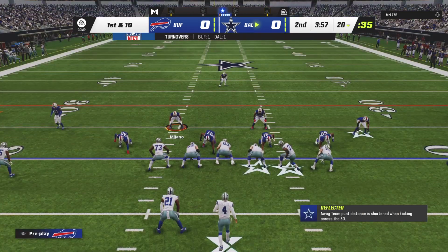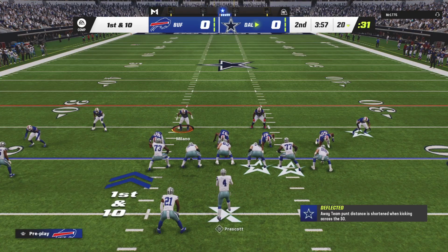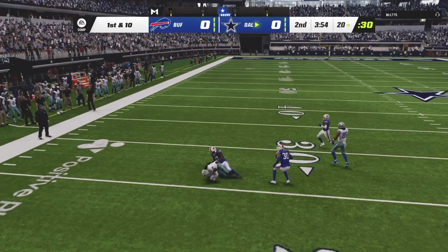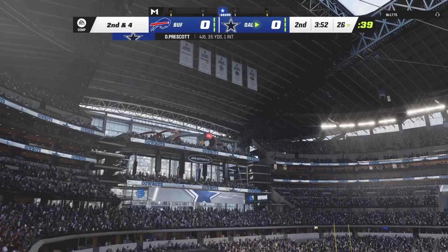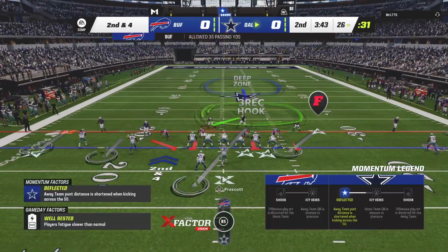Well, that one was in the air for an agonizingly long time. Just begging to be picked off, wasn't it? It's one thing if you're throwing a ball like that, trying to throw someone open or lead them into an area, but that ball needed to be thrown with a lot more conviction. As a result, it's an easy interception.